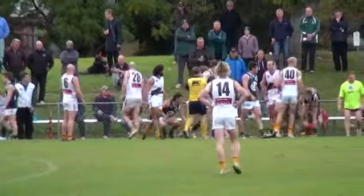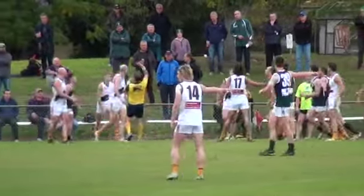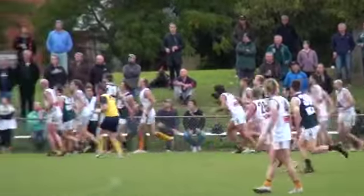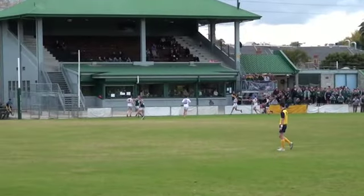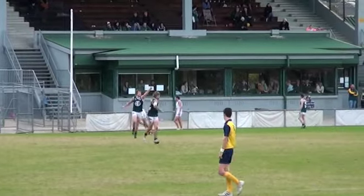McEwen won it to ground level. Hard ball to win. Deledio's at the bottom of the pack. He's been industrious today, Deledio. Been really hard at the footy. And now the ball is going to take a secondary throw up. The umpire now up in the air. Cracker flew really high. Ball came out. Irving overrun it. Lorenzini handballs out to Carter.